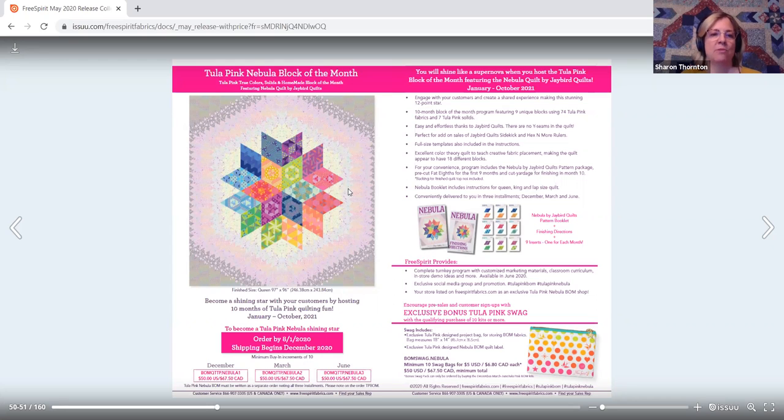So every month the customer will be getting 2 blocks to do in a month. So by the time they get to the end of their 9 months, they will have a total of 18 blocks done for the center. I think this quilt is so beautiful. Again, graphically strong, the center of that quilt. I love how it fades out into the background. It's so much softer and the emphasis is in the center. And then in the 10th month, you'll receive the background fabrics to work on the background of this quilt.